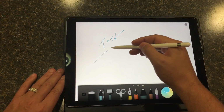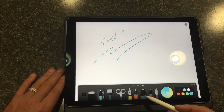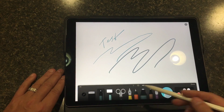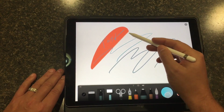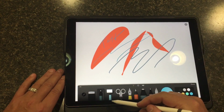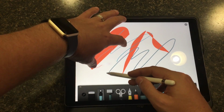There's zero lag. It's definitely better than the Surface Pro 3 and Surface Pro 4. The Surface Pro 4 is extremely close to it. I like the feel of the pencil a little better on the Surface Pro 4 because there's just a little bit of drag between the pen tip and the screen, where this just feels more like plastic on plastic, or plastic on glass, I should say. But you can tell the tappy tap taps a little bit more with the pencil. But it's still a great device.